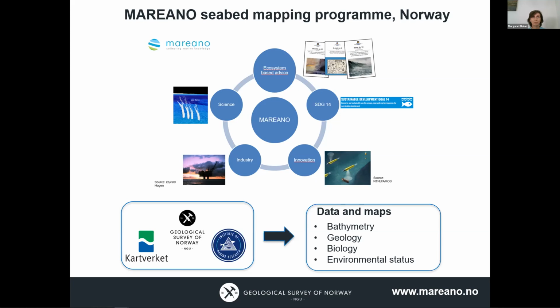So yeah, we're moving a little further south, but still partly within the Arctic. And I wanted to introduce you to some of the work that we've been doing in the deep part of the Norwegian Sea. This work is part of the Mareano program, a deep sea mapping program funded by the Norwegian government to map the offshore area.